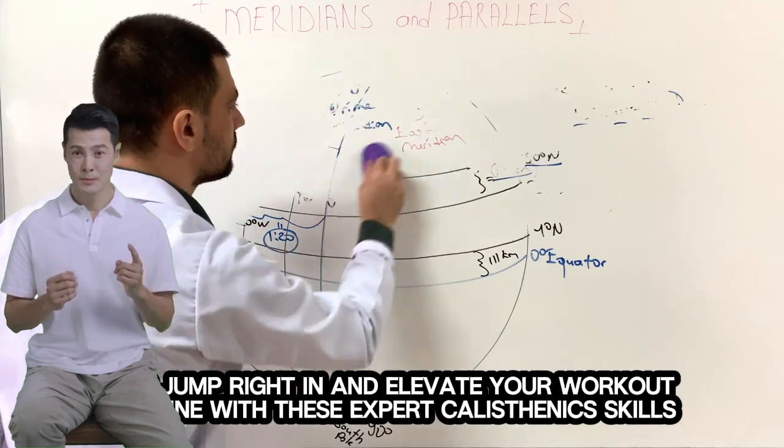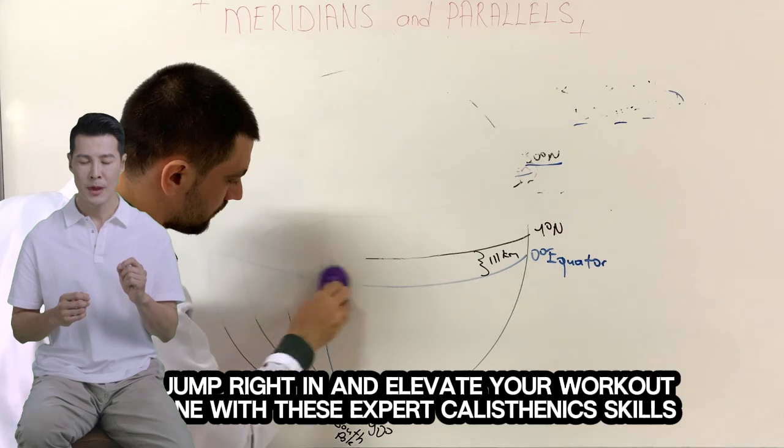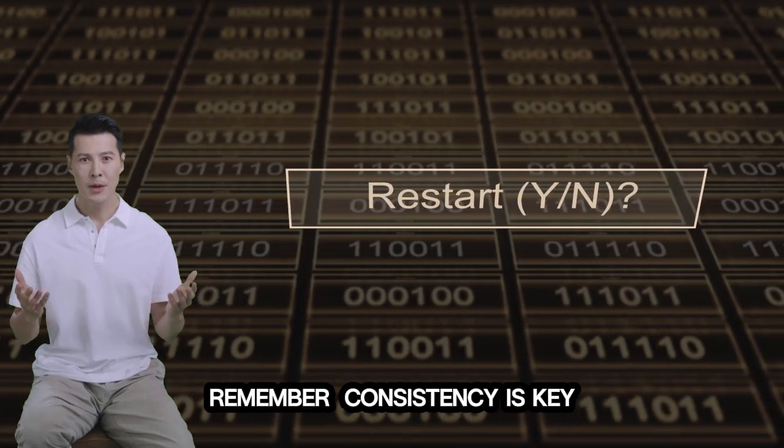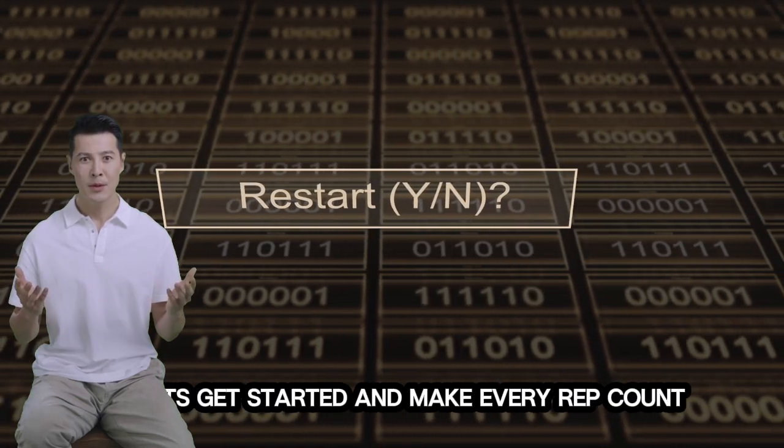Let's jump right in and elevate your workout routine with these expert calisthenics skills. Remember, consistency is key. So let's get started and make every rep count.